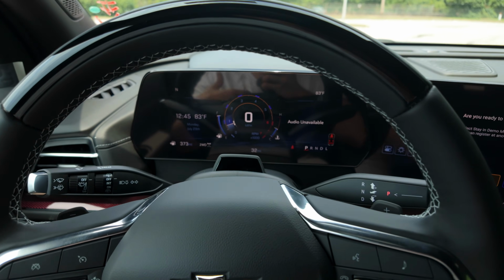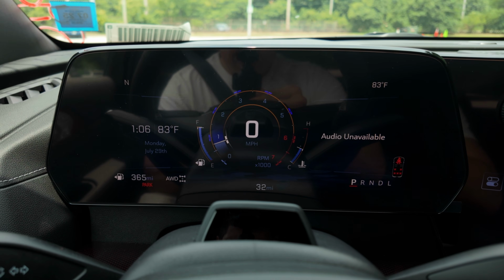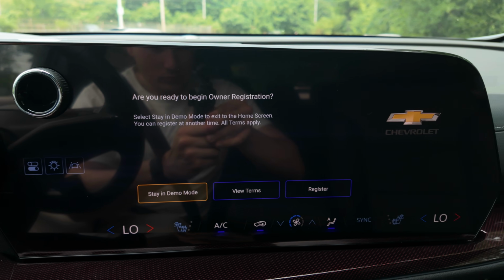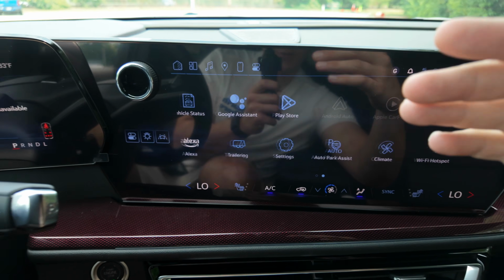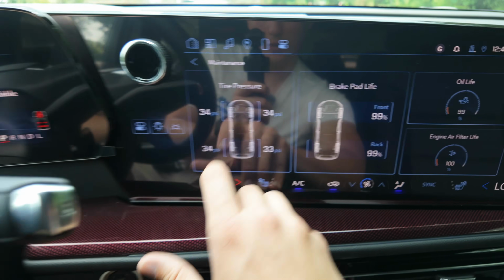Now touching on these beautiful screens, we have an 11-inch digital display, which is going to be your digital cluster. And on the right is the same 17.7-inch digital display, which is shared across the board on multiple Chevy vehicles. Same exact screen, extremely responsive. There's another option on here, which is your vehicle status. So it allows you to see the entire maintenance life of your new Chevy Traverse.